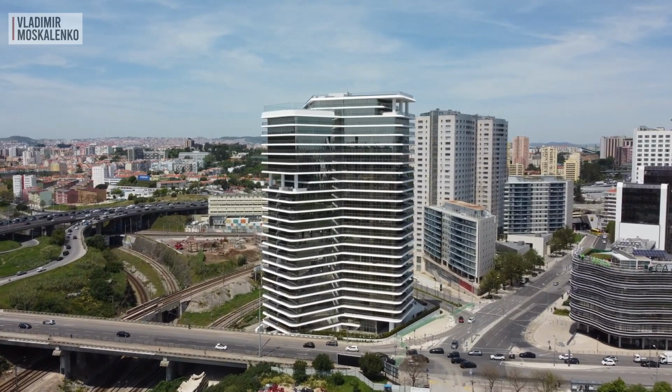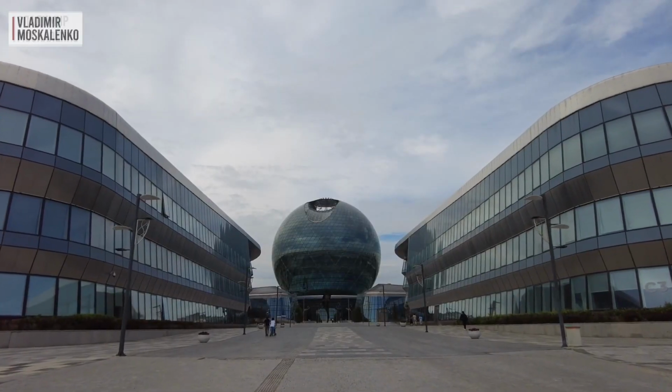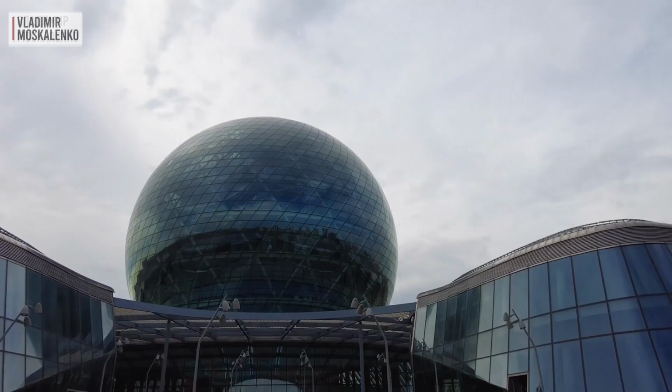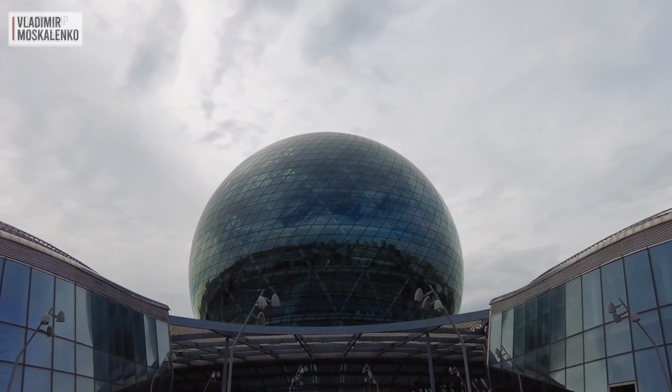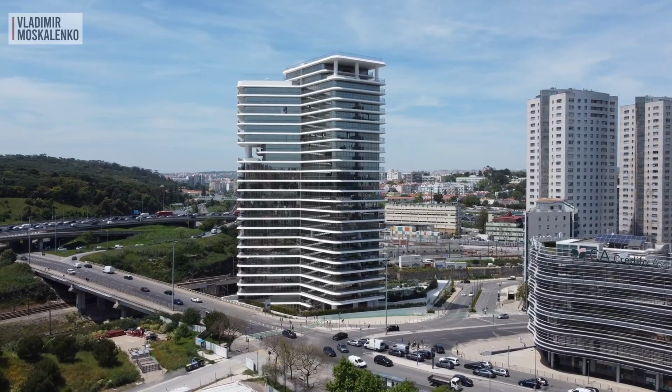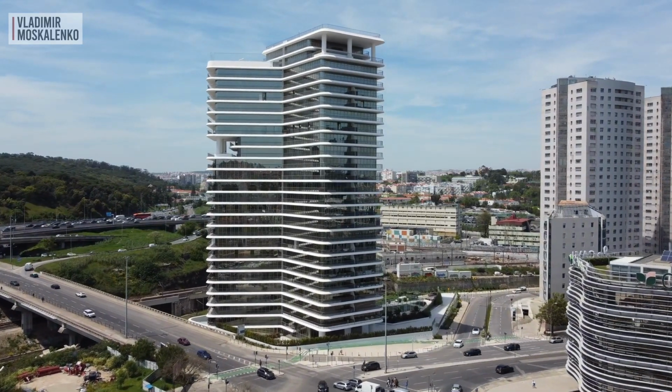Portuguese architect. You might know him if you visited the World Expo 2020 in Dubai. He was the one who designed the Portuguese pavilion there, and if you've been to Astana, he also designed a building there for the Expo, which took place in the capital of Kazakhstan in 2017, as well as several other notable projects. Here, Infinity Tower is a 26-story tower with a floor plan shaped like a trefoil.